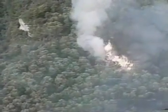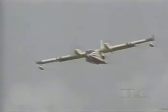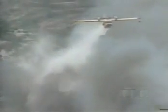The flames of a fire way out in the wilderness, you're going to need water. Lots of water. So how do you get thousands of gallons of H2O to where fire hoses can't go? Bring in this fella, the CL-415 Super Scooper. A water-bombing behemoth that's a conflagration killer.